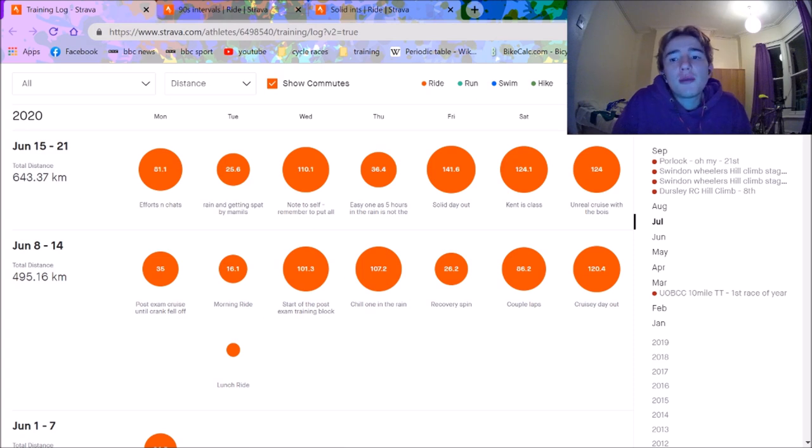Obviously, some people are going to say, oh yeah, but Charlie, you had a really high fitness level in the past. Like last year in 2019, my FTP was like 333 at 61 kilos. That's pretty decent. It's not unreal, but that's 5.5 watts per kilo ish. So people are going to say, well, obviously you're going to make gains quicker. And I think that probably is true.